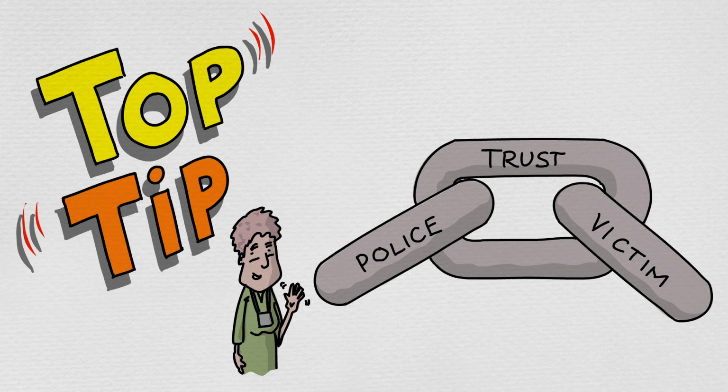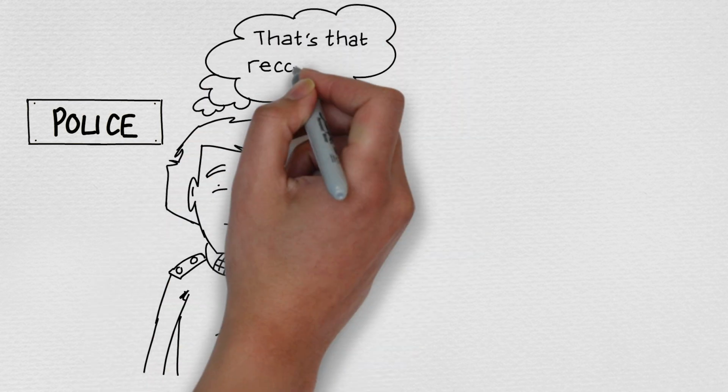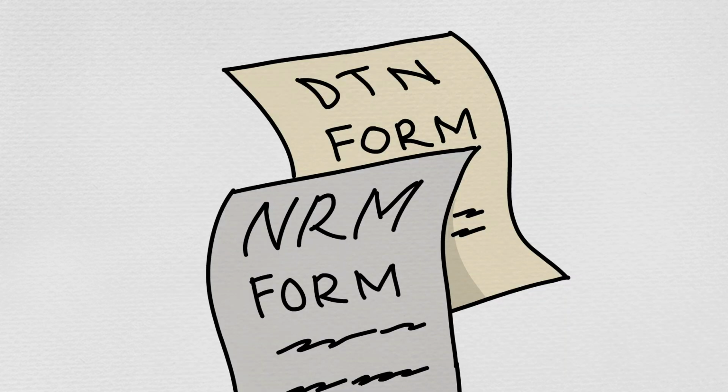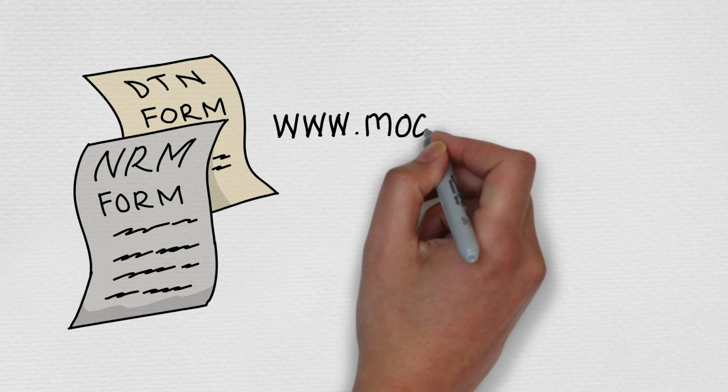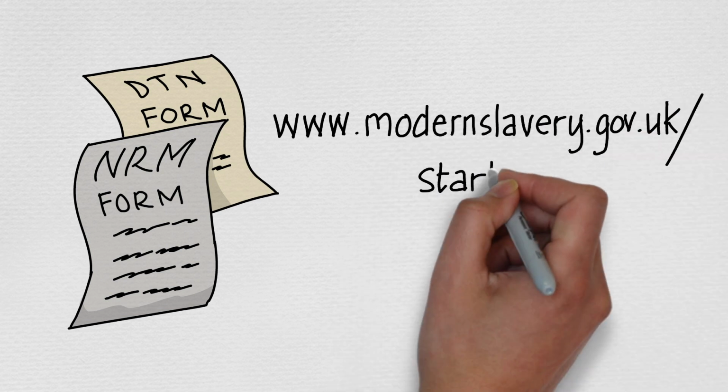For any NRM or DTN recorded in England and Wales, a corresponding modern slavery crime must be recorded and investigated. NRM and DTN forms are online and can be found at www.modernslavery.gov.uk/start.